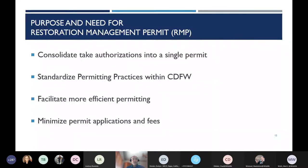And right now, we don't have an actual application process for 2081A. We do have one for fully protected species take authorizations, and we have a separate one for scientific collection permits. And they're similar, but not quite the same. One of the things that we are hoping to do in the short run is try to figure out how to line these application processes up to make it as simple as possible to navigate the application itself.